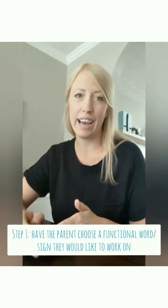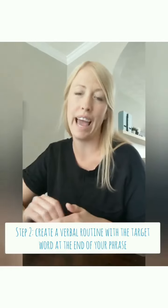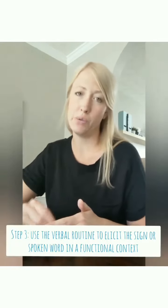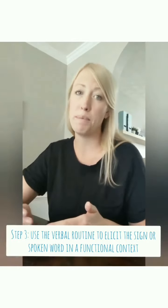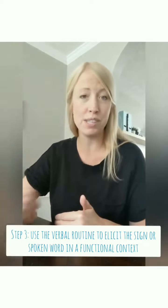So I wanted to share my favorite trick for using baby sign in therapy, and that is pairing baby sign with verbal routines. So you would choose a target word, ideally a highly functional word, and you create a verbal routine and put that word at the end of your phrase. And then you're going to use the baby sign to support the spoken word or maybe even to prompt the spoken word, depending on where you're at with your goals.